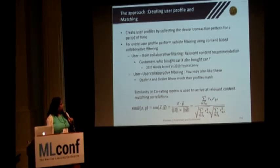And so now comes the very basic step of collecting the data. I already explained how we collect the last 90 days of transactions, and we have collected a profile. A profile can be made of vectors, such as what year, what make, what model, and which odometer range he bought. These are what we call facets.